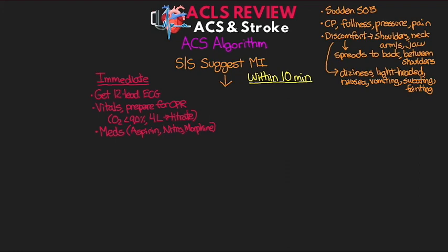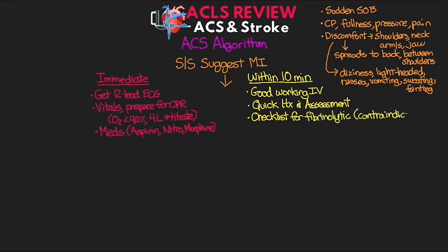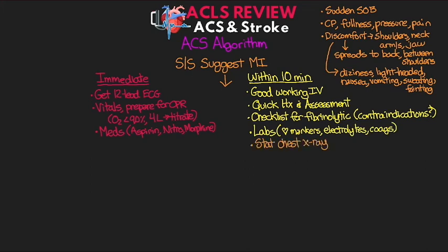And these are going to be things like ensuring that you have a good working IV access. You want to attempt to perform a quick history and assessment. We do also want to review over the checklist for giving fibrinolytic and checking for any contraindications that the patient might have. Then we want to get blood for lab samples, and these are going to be checking our cardiac markers, electrolytes, and coags. And then finally, we want to get a stat chest x-ray. Now, this most likely is not going to happen within those 10 minutes, so they do recommend that this is completed within 30.